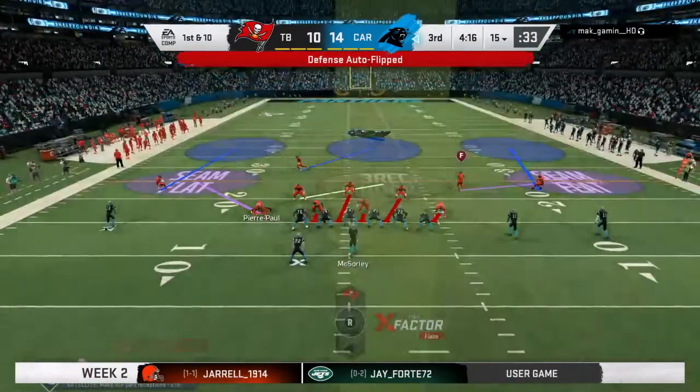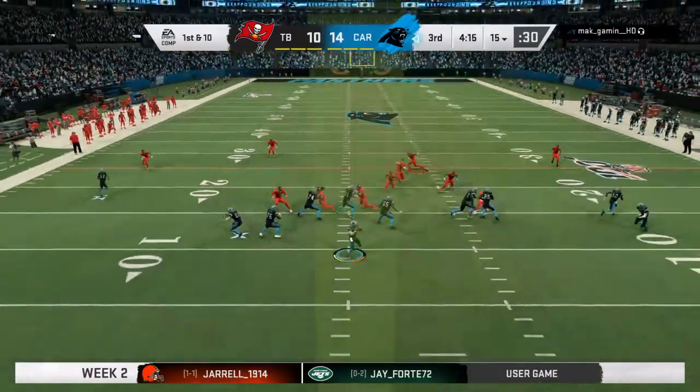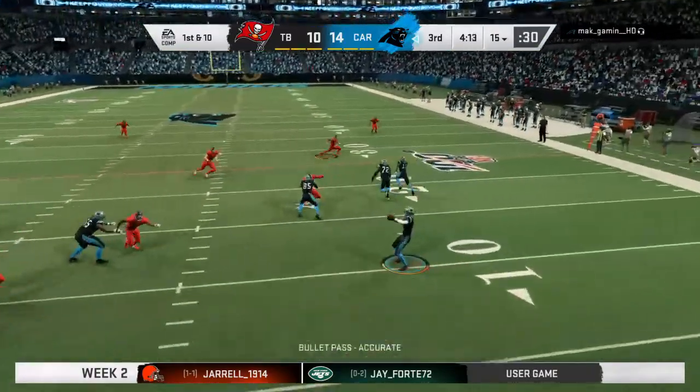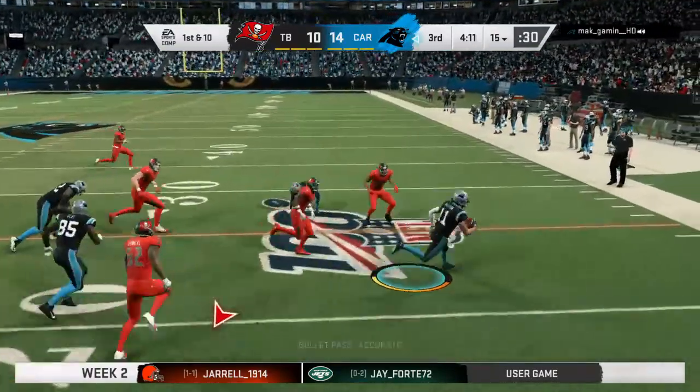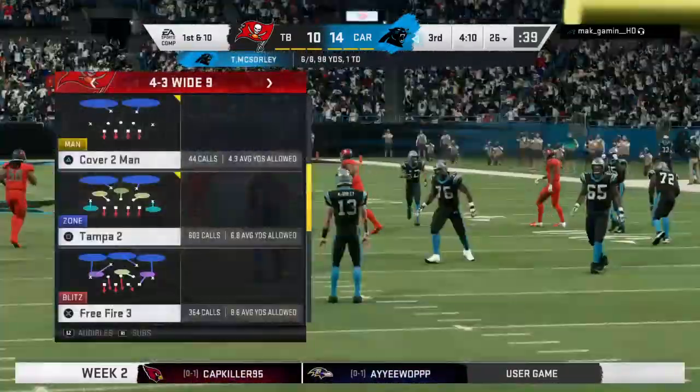This Carolina offense at the line, ready to go. Here's McSorley on 1st and 10, and he's got it complete to Anderson. 11 yards and a Panther first down.